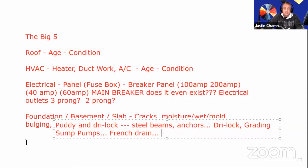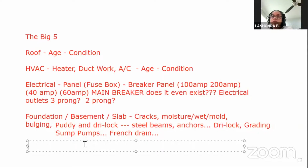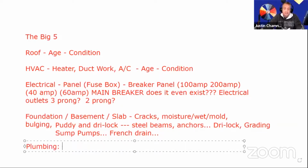All right. Let's talk about what's the fifth thing here in the big five. We got roof, HVAC, electrical, foundation. What's left? Plumbing. Let's talk about plumbing. What might we see? Lead pipes. How do we know it's lead? Galvanized.